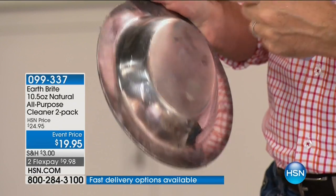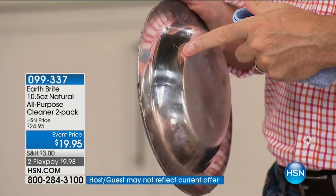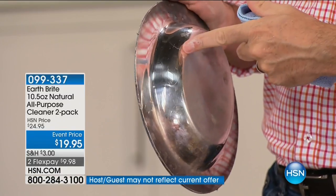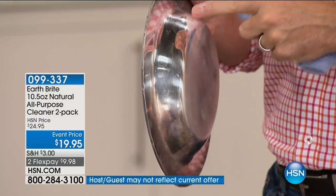If you're using that chemical, we all know the one, very strong smell, and it's a very toxic chemical, you can get rid of that. That's a chemical you might only use a couple of times a year. Get it out of the house, replace it with the Earthbrite, and get these kind of results. So think about what you can replace right now. Glass top stove, pots and pans, stainless steel in the sink and the fixtures, tile in the bathroom, and that silver as we get closer to the holidays. You're going to love that.